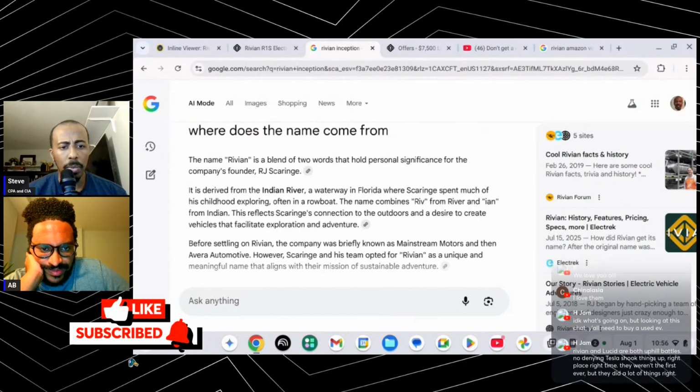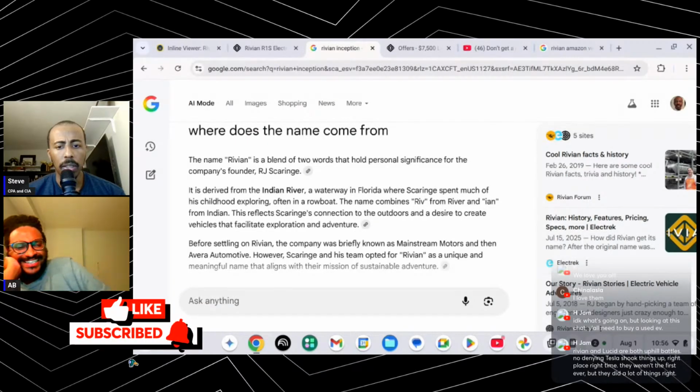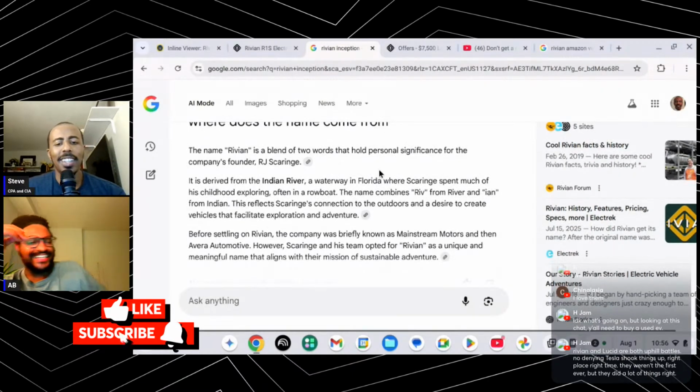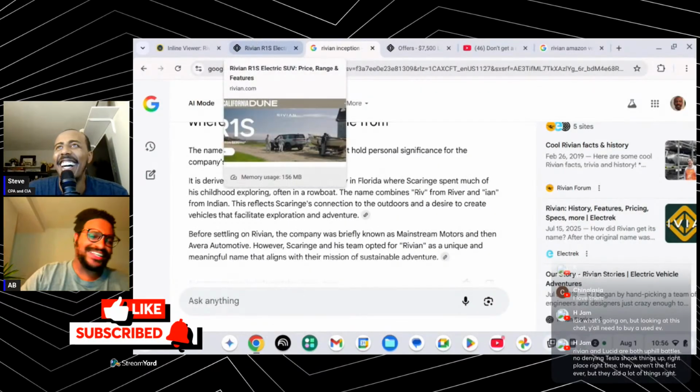Oh, it's derived from the Indian River, a waterway in Florida. Oh my god, that's not similar to Italian. The name combines Riv and In from Indian. Oh man, it's not as cool as we thought it was gonna be. Lame. You should have never said that. You could have come up with a cooler story than that.